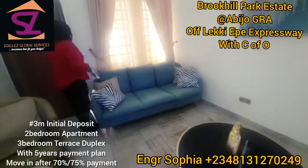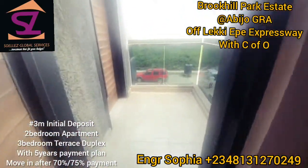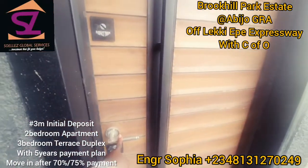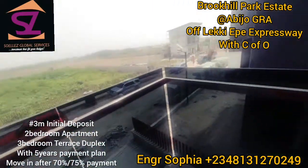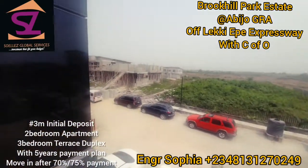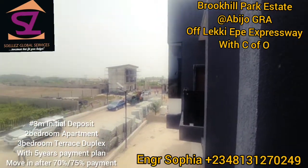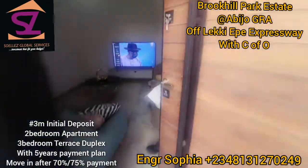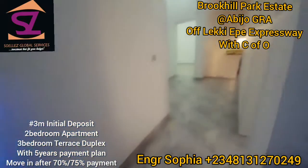It's a mini parlor. So from here there's the balcony. So from the master's bedroom, you can see that we have a door that you can come out from, then view the entire estate from here. So it's a very, very good one. There's a BQ at the back. Yes, so the BQ is at the back.